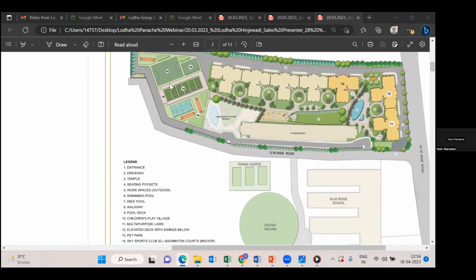Okay, at 14, you can see, like I said, it's a rooftop amenity. It's a sky sports, we call it. You have six courts of badminton, you have a basketball court, multi-purpose court, three cricket pitches. Okay, and plus you have one restaurant at the top. And you have your gym, sauna, your indoor games, everything inside your clubhouse.